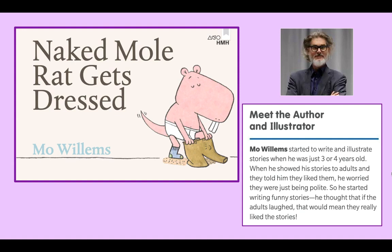So Mo Willems is both the author and illustrator of Naked Mole Rat Gets Dressed. We have learned that the author is the person that writes the story, and an illustrator is the person who makes the pictures. Sometimes we find that the author and the illustrator are the same person. Mo Willems is the author and illustrator of Naked Mole Rat Gets Dressed.